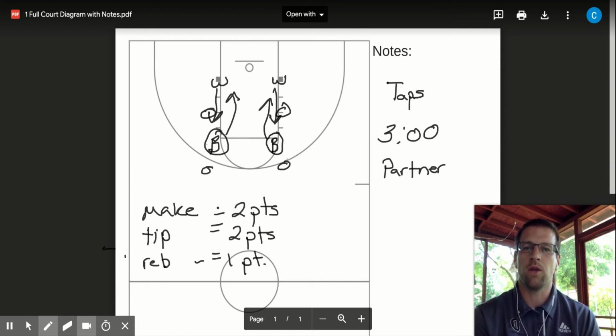The way that we run it, we have stations by age or by grade. So it makes it relatively easy for us to do. Our varsity players set their kids up at their station, and then they set up the brackets, which we've printed off for them, but they fill them in, they run everything for us, and it works pretty well.